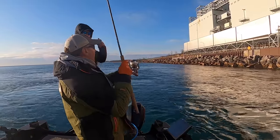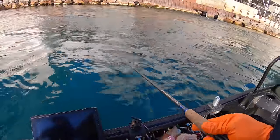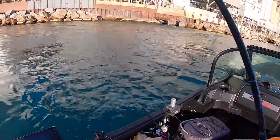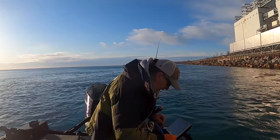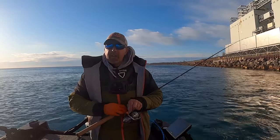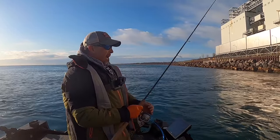There we go. Oh, okay. I jumped too. It just came off. It was a nice one. You break me off? Oh, look at this. My weight slipped. Spawn is working so good. I told Tony to try fishing that rod with a spawn bag. So he's rigging that up. And it's really every cast.